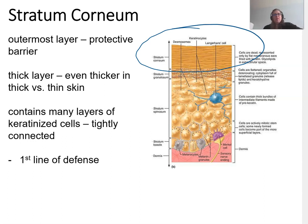Some sources say it's the thickest layer of the epidermis. The spinosum and the corneum are pretty thick. It's your outer layer. It's all dead. It's even thicker in thick skin, okay? And it has many, many layers of those keratinized cells. So this is your first line of defense. This is what's coming in contact with your environment, your outside world.